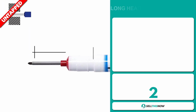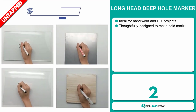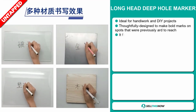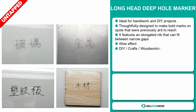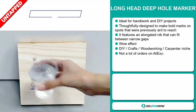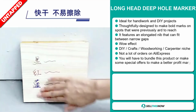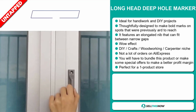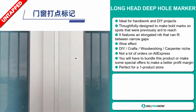Our next product is the Long Head Deep Hole Marker. Now, this is ideal for handiwork and DIY projects. It's thoughtfully designed to make bold marks on spots that were previously hard to reach. It features an elongated nib that can fit between narrow gaps. It definitely has that wow effect, and it falls under the DIY crafts, woodworking, carpenter niche market.